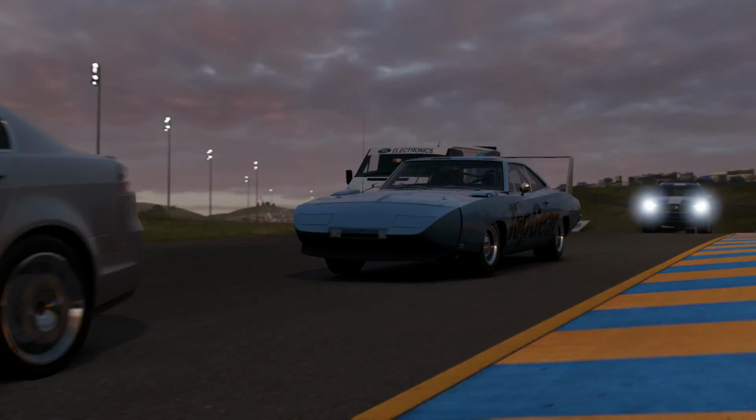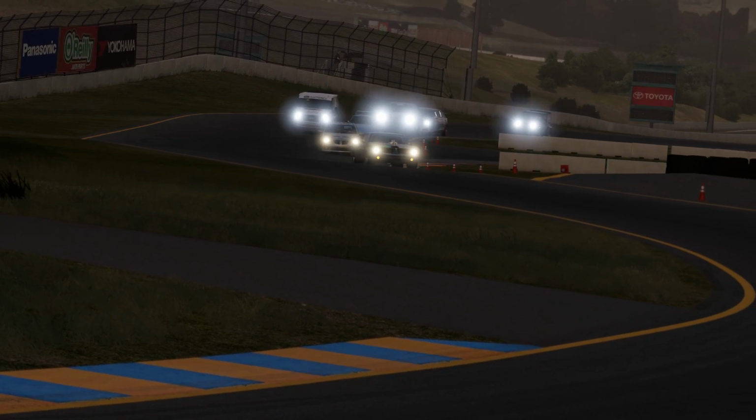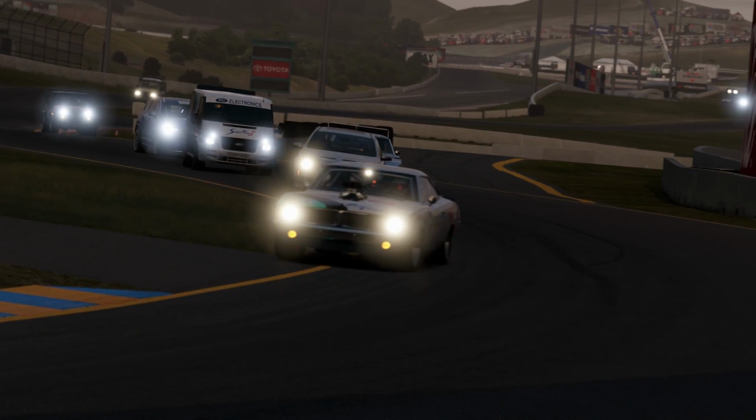The fact that it was as quick as it was in a straight line and still very good through the corners made it a very, very dangerous overall car. It was, yeah, competitive just about everywhere.